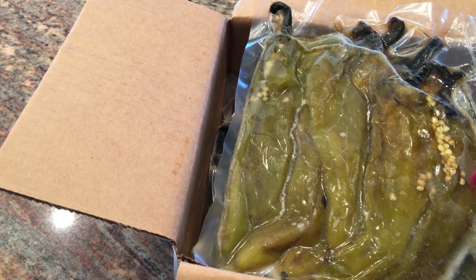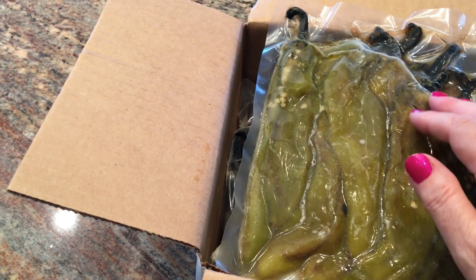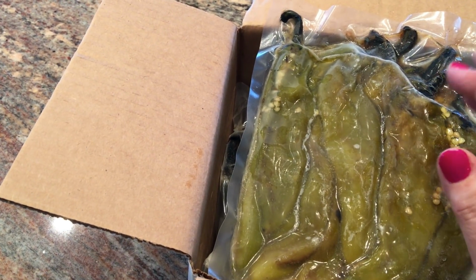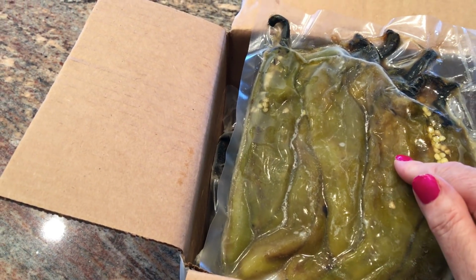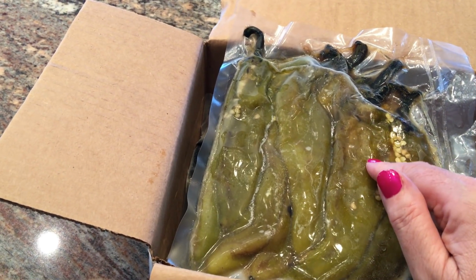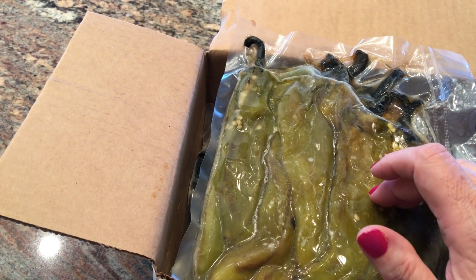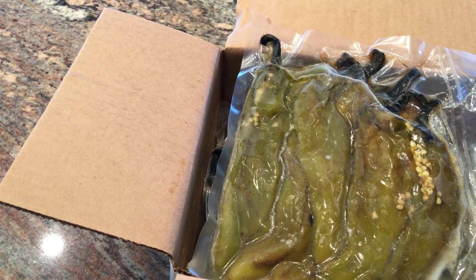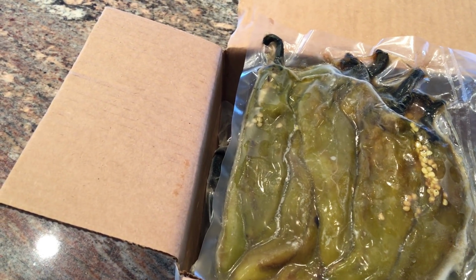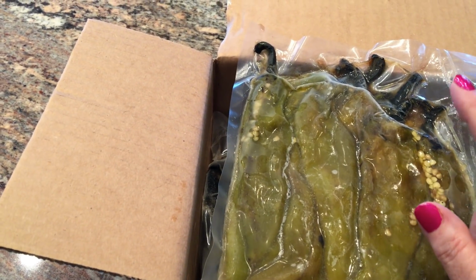Or you can order them diced. I don't mind dicing them if I use them in that way. And it also gives me the option of making chili rellenos or using them whole, that kind of thing. If you want to order the Hatch chilies fresh, you have to get them in the summer. The peak season when they harvest them is in August, but they take pre-season orders, and they're all sold out for this year. But they still have the frozen, whole and diced.